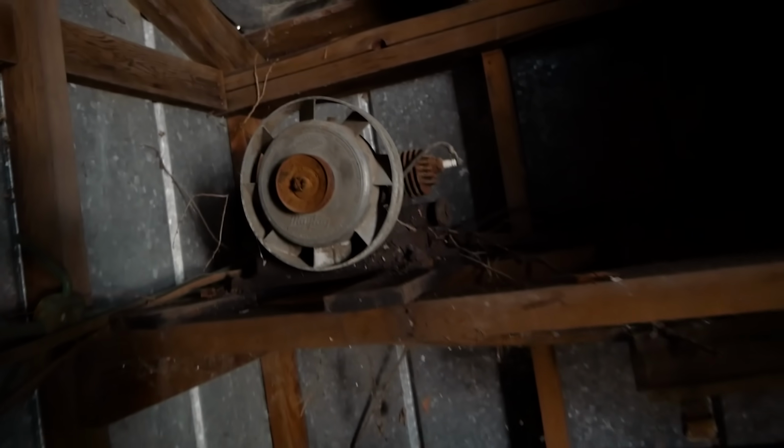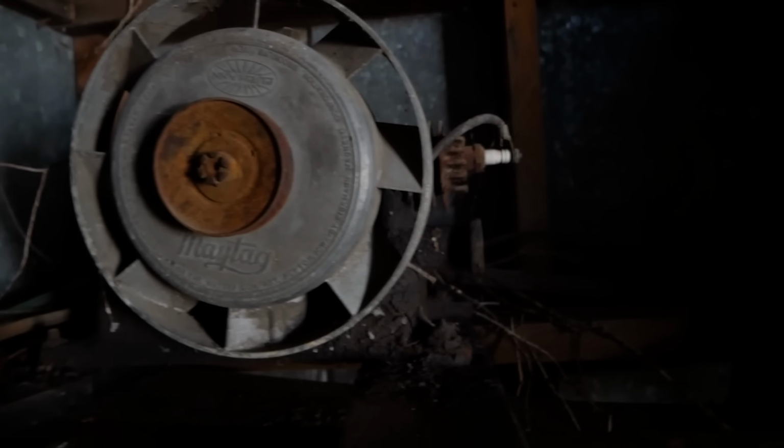Yeah, it is. Get these cobwebs out of here so I can walk through. I'd rather have them on my arm than my leg. Yeah, got them on my face. Oh, God, that's a lot of cobwebs. Great. Alright, here we are.